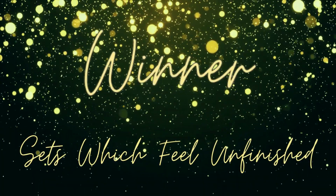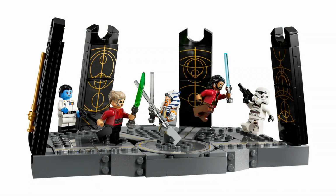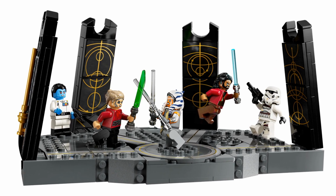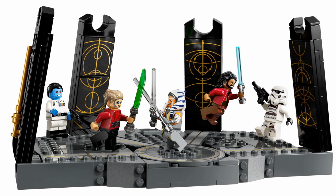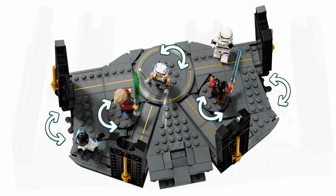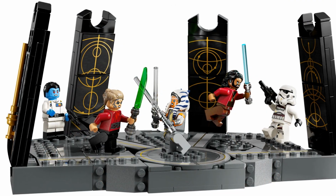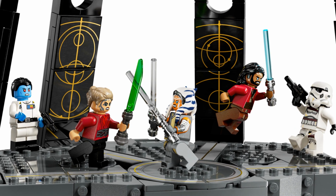And the set which feels the most unfinished is Ahsoka Tano's Jewel and Peridea. It's a base with some stickers. I think more could have been done with this set. The columns could have been more accurately portrayed instead of just being a straight column, or the stickers could have been printed, especially the ones actually on the base. If this is a playset for the characters to battle on, no thank you to stickers. The saving grace of this set is the minifigures, but the base feels very lackluster.